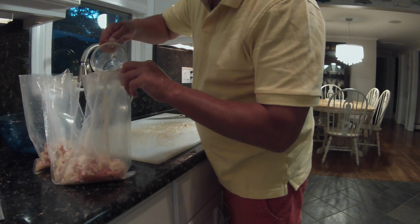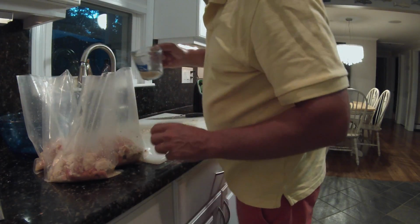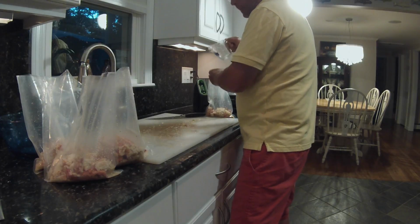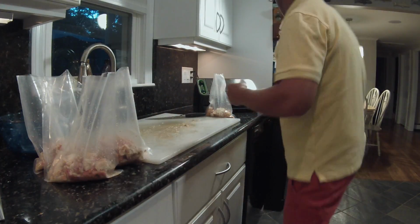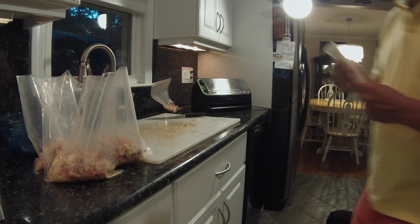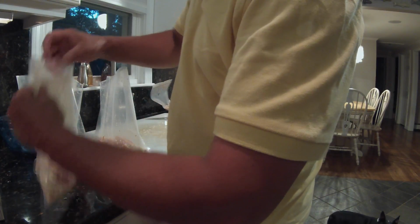Yeah, and this lobster was caught today. Frozen today. Okay, I'm not sure I got a very good seal on that last one because all the moisture just sucked right in there.